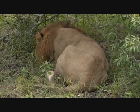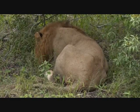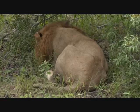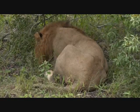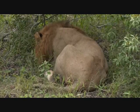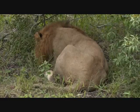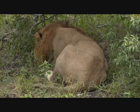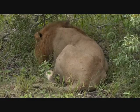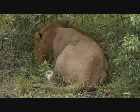They'll take the best possible part of the kill, and that's sort of where their reputation comes from, for being relatively lazy and letting the females essentially do all the cooking. It's not the case though. Male lions are just as equally capable of hunting. They are slightly bigger, slightly bulkier, which means there's a bit of a statistical bias, and it's another reason why there's this myth that male lions don't do any hunting.